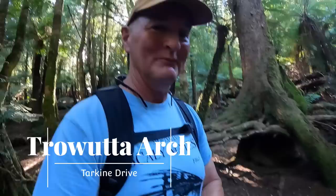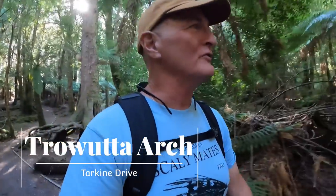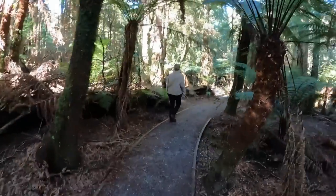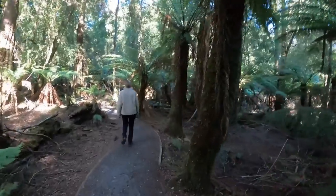There's a rocky arch down here, we can't remember the name of it, so we'll have to drop that in the title. But it's only just a short walk through the forest, and as the afternoon is progressing, the sun's getting lower, it's just beautiful through the forest with the light. Oh, look at this. Quite stunning.